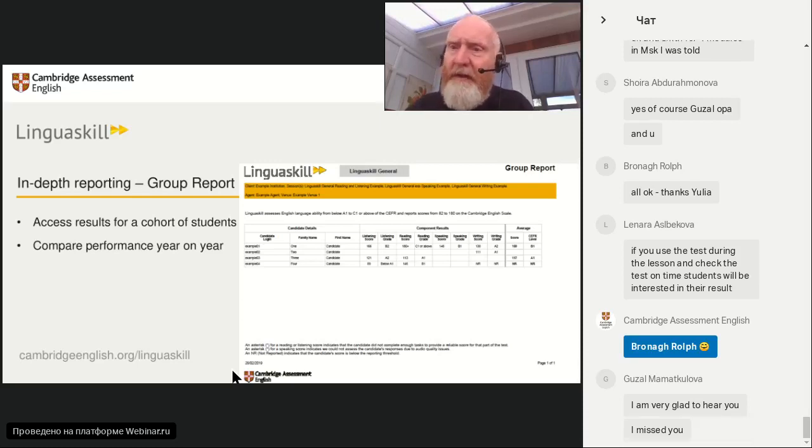This is exported as an Excel document as well as a PDF so that you can analyze the data. And also, it means that you can compare results year on year to see if there are any trends. And it means that if you do use the Linguaskill test as both a progress and exit test, it allows you to compare the results as well there.